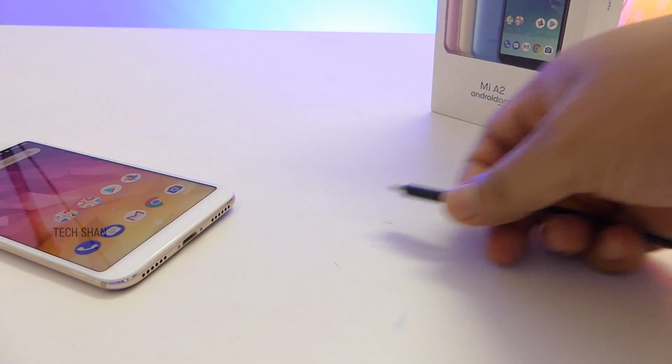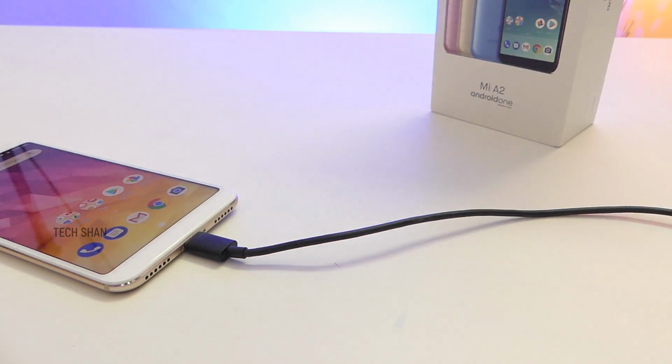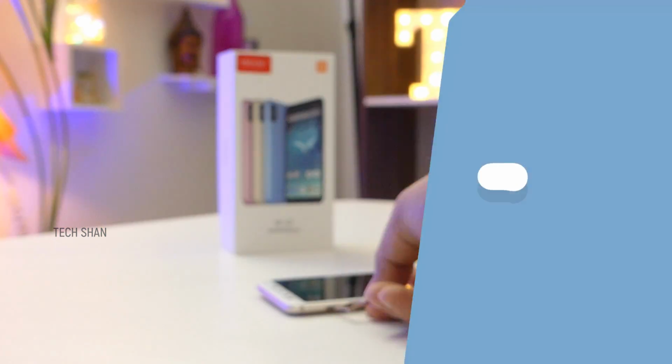I definitely want 2 days battery backup for what I pay. It's tough to change things now, but I hope they'll do something to improve it via software updates.